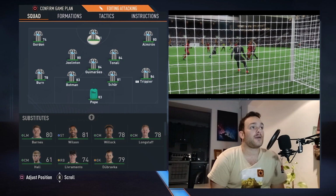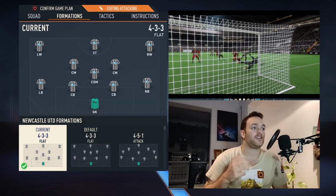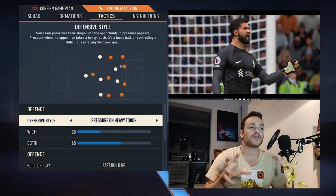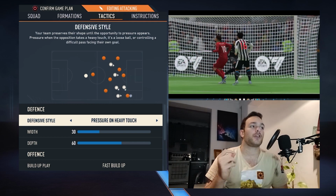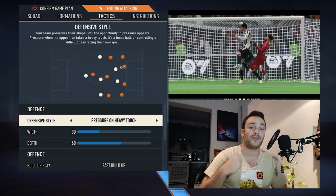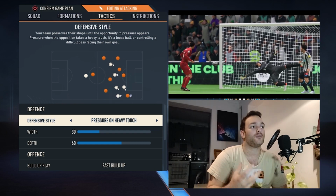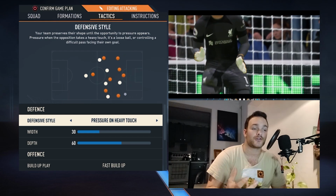So basically it's the same formation exactly, nothing's really changed, same positions, everything like that, as you can see there, just a 4-3-3 flat. But this is where things change ever so slightly. For defensive style, I've gone with pressure and heavy touch. So they'll look to try and hang back a little bit, not be so aggressive with it, and they'll wait and make the opponent make their own mistakes, and then they'll look to pounce and capitalize and try and spring a quick, fast-paced counter-attack.